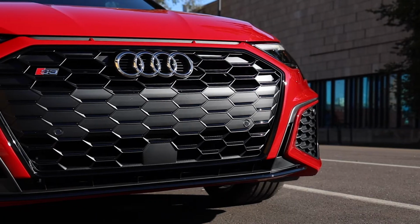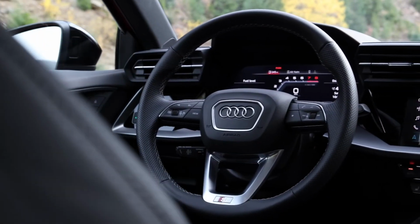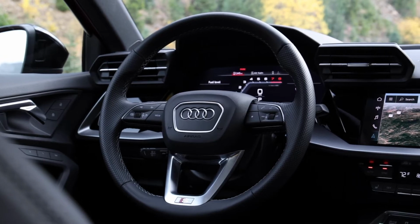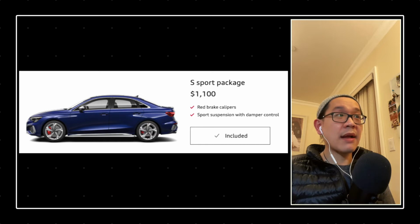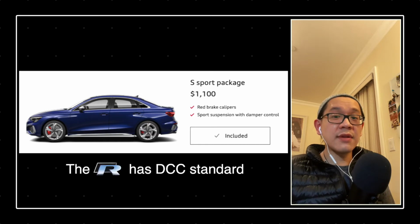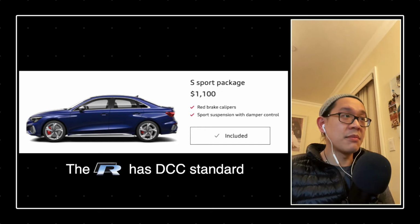You're already looking at quite a premium that you're paying for the 4 rings, right? Now, in order to bring you up to a Golf R type of comparison, you need to add at least $800 for the 19-inch wheels, and the S Sport package for an additional $1,100 on top of your Prestige trim to actually get your Sport suspension with damper control. And I guess they throw in the red painted brake calipers as well.